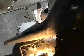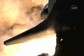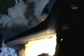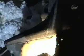Booster ignition and liftoff of the Space Shuttle Discovery, returning to the space station, paving the way for future missions beyond. Discovery, the Space Shuttle begins the journey back into orbit.